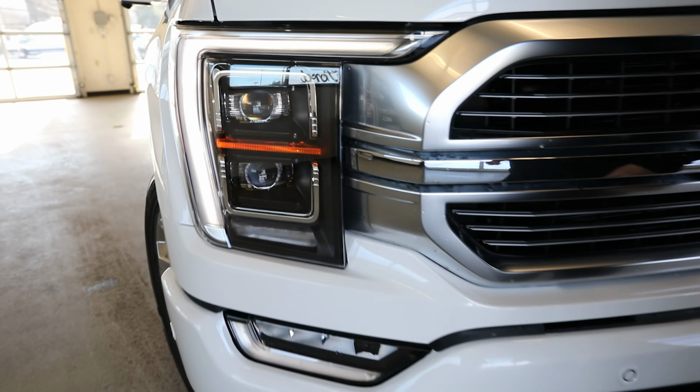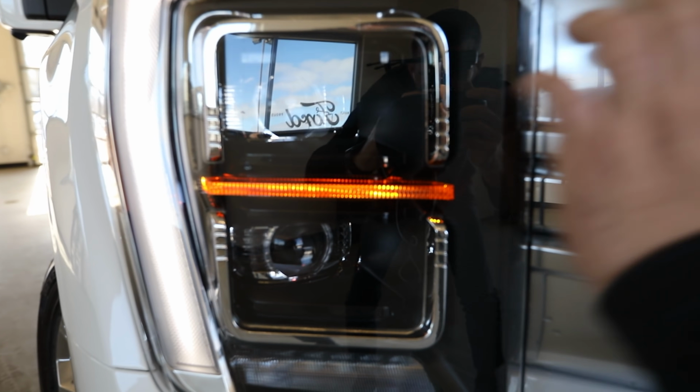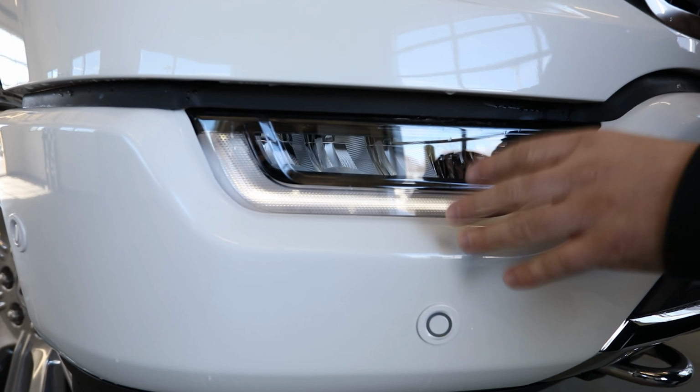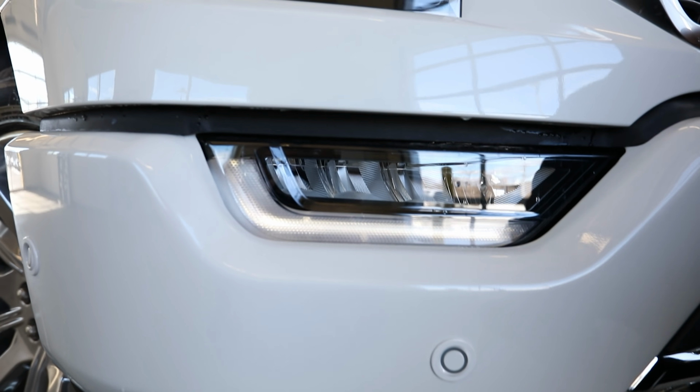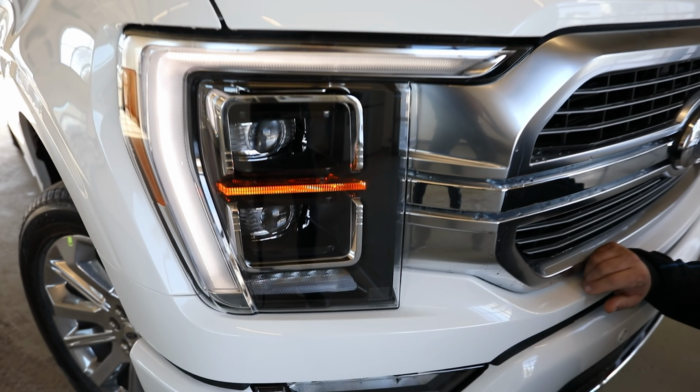Now let's take a look at the massive headlights on this truck. You've got your daytime running lamp that's going to run through here, goes through to the bumper, down to the lower LED fog light, and that is a cornering lamp as well. So as you're approaching a turn, you turn right, it's going to turn on your right fog light, you turn left, it's going to turn on your left fog light.